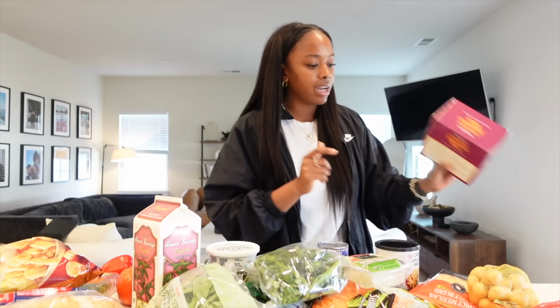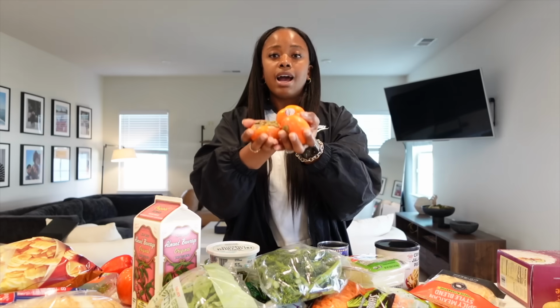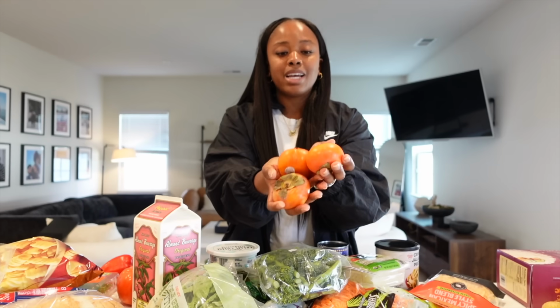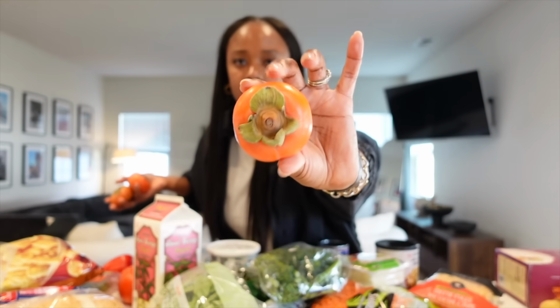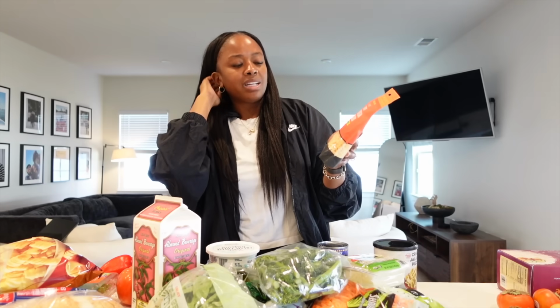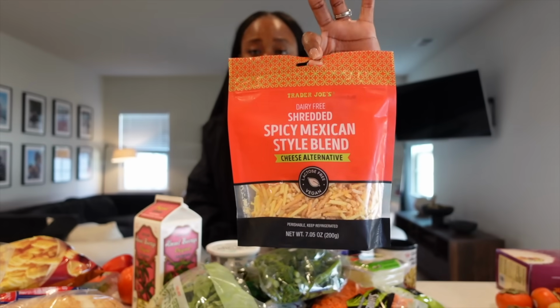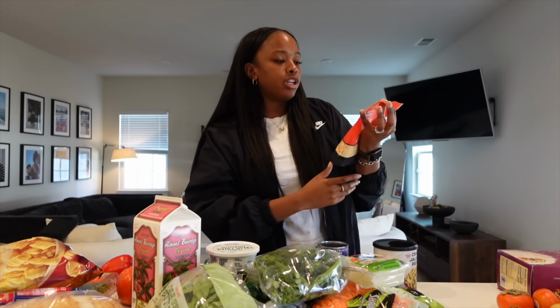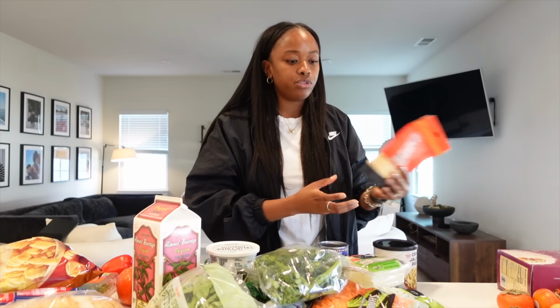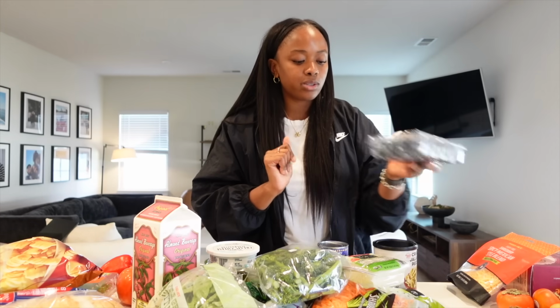So got that. I got some potatoes, more garlic. I got some persimmons. I'm obsessed with persimmons. These are so good. I'm actually about to have one right now. Well, after I go through this, as a snack, because they are delicious. Shredded spicy Mexican style blend. It's dairy free, but I got this from Trader Joe's as well. I want to use this in some tacos that I plan to do for dinner this week. Got some blueberries because I am obsessed with blueberries.